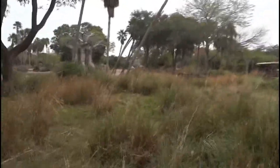Now, there are some elephants out there. You'll notice that most of the time elephants will have dirt or mud on their backs. The reason for this is they have extremely sensitive skin, so they're going to use that dirt and mud as a natural protector, sort of like how humans will use sunscreen.